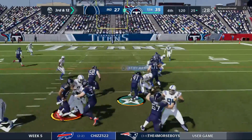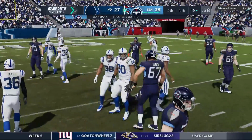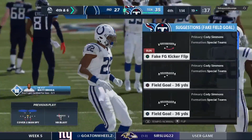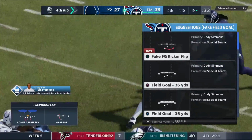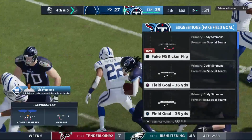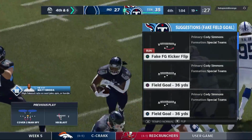On 3rd down, here's Kamara. And they're going to get him down well short of the first as he can only get this to about the 19. That'll be good for 6, but now it's 4th down. This has been an up and down, back and forth type of a game, hasn't it? Maybe this long drive could take a little bit of the wind out of their sails, kind of settle things down a little bit.